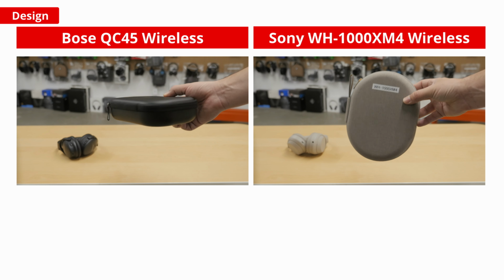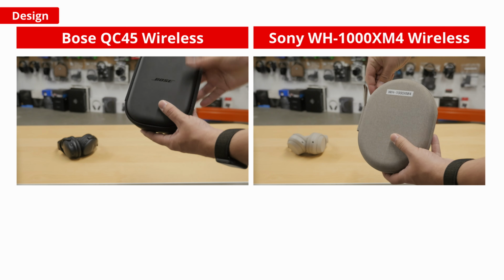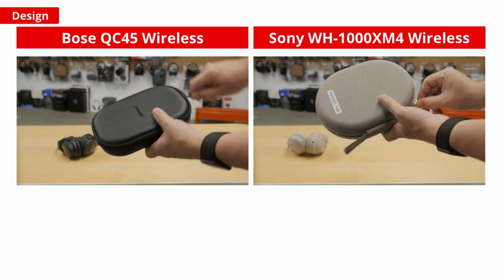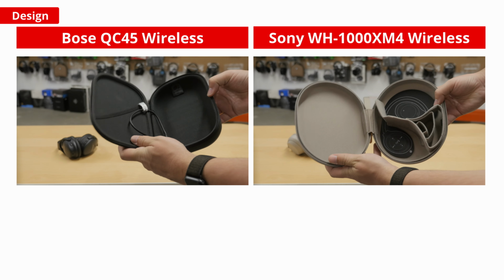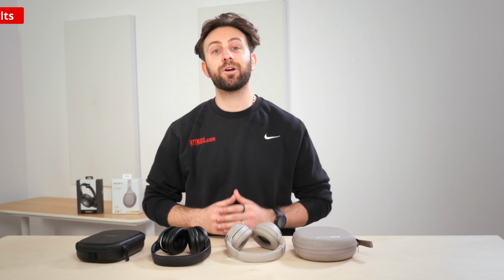Both headphones come with great hard carrying cases to help protect them from impact, dust, and water damage. Both cases are equipped with zippers. Inside, there's space to store the cables when you're not using them as well. Now let's take a look at the tests.